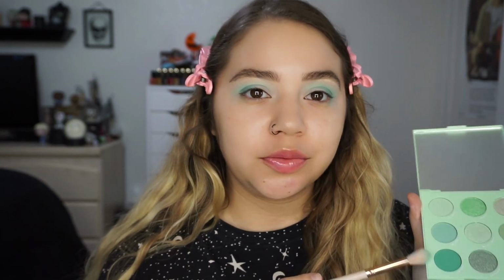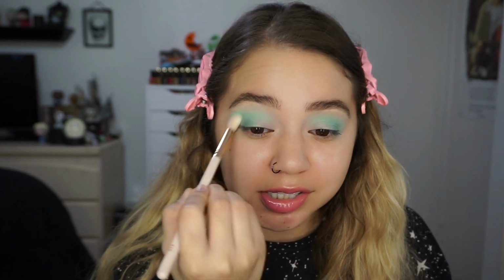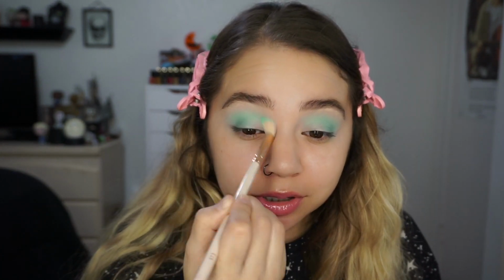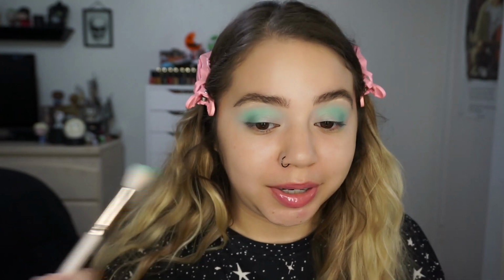But here we are. I'm going to take a little bit of Ice Cold, which is this bottom spearminty green shade. And I'm just going to put this in the crease really quick just because I want some green. I feel like it's looking more like Tiffany blue, you know? It's leaning more on the blue side. I don't know if it's just because of what it's leaning on me.